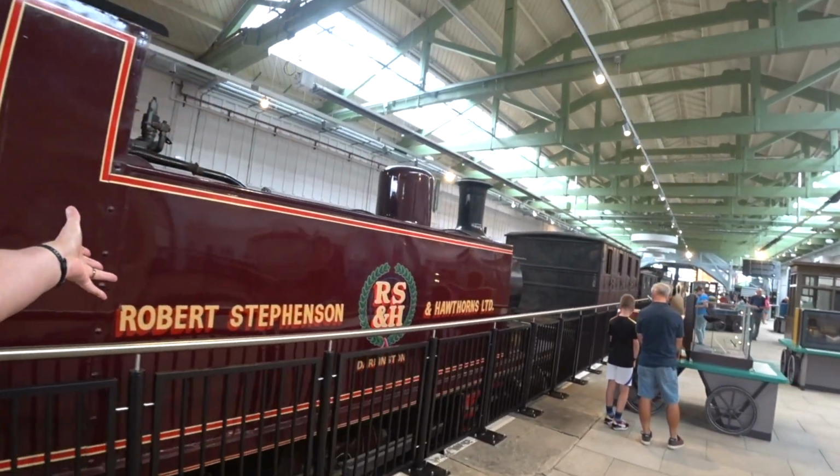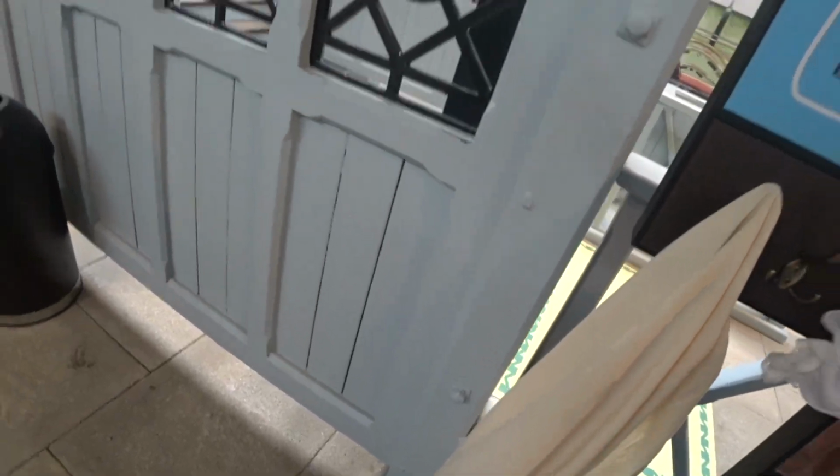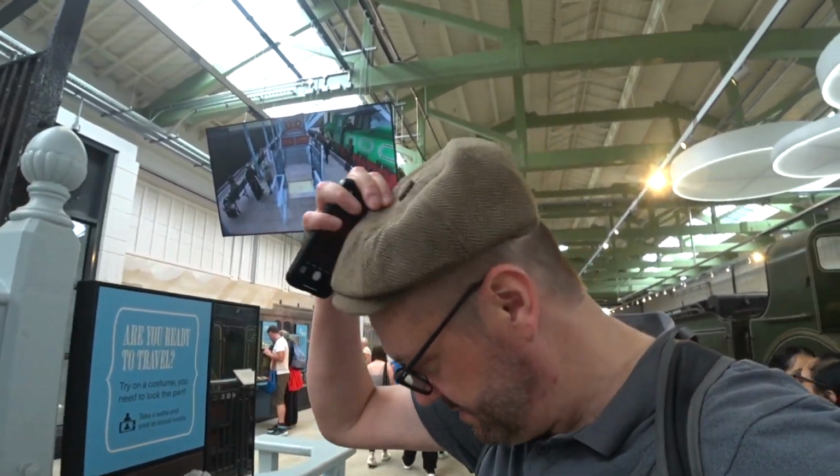Robert Stephenson. So if you want, you can put some of these costumes on, like a flat cap. Let's have a look at a flat cap. It's a bit small. I don't think we can pull it off. Let's try the top hat.